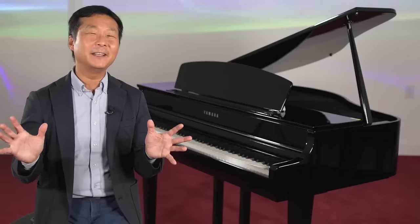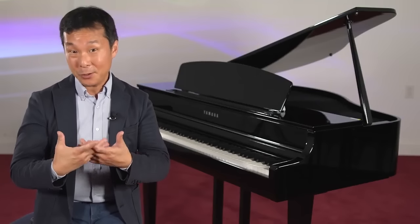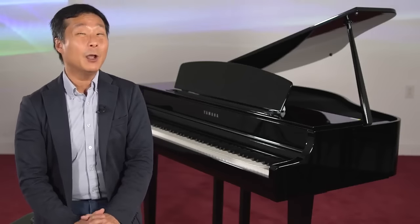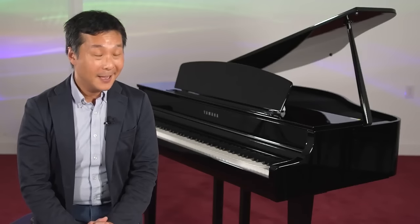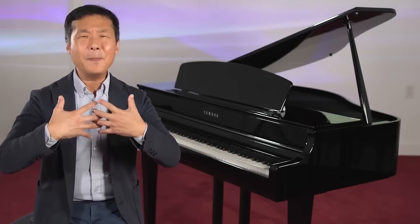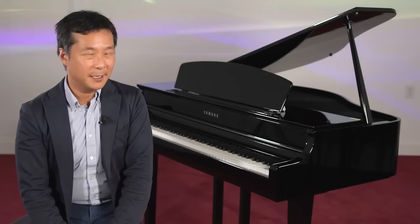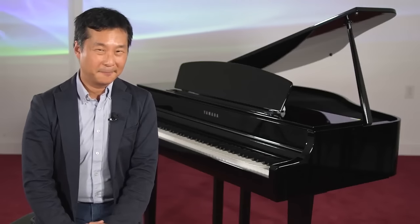And she was very kind to let me have some of her music to use to feature some of our pianos. So I'm going to be playing one of her works called November, and I hope you can hear the amazing colors that I can get through her piece on this Yamaha CLP-765GP. So without further ado, let's hear what this piano sounds like.